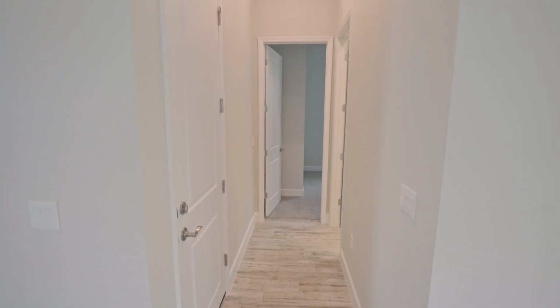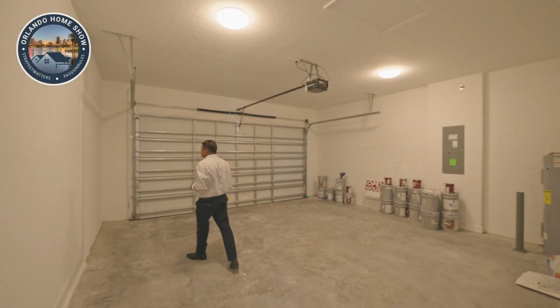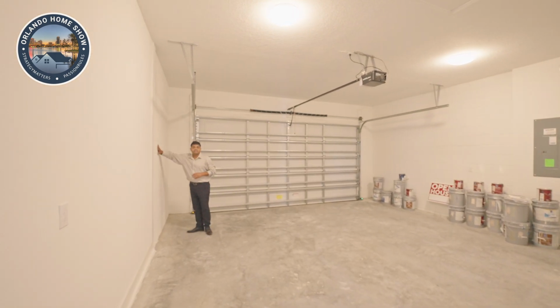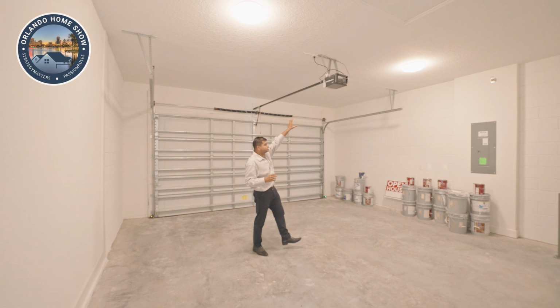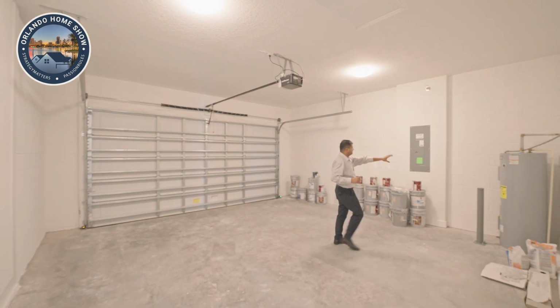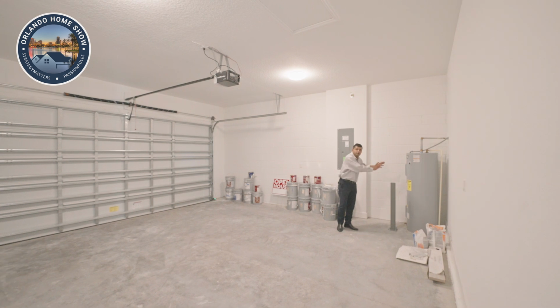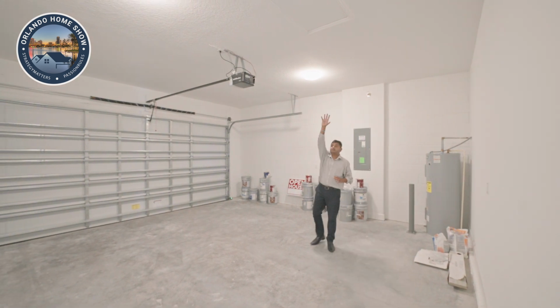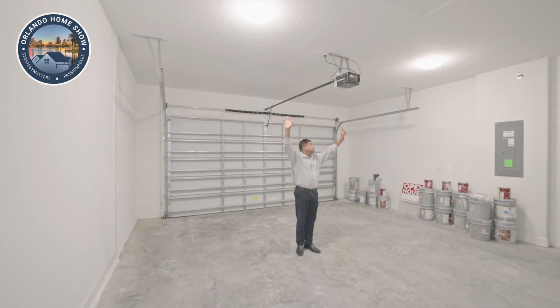I'm going to take you in because I want to point out a couple of things. Now, this is a block construction with the 11.5-foot ceiling, which is very rare. The other thing that is different, you do get the garage opener. You have the water heater right over here, and you have this bollard that kind of protects you so you don't run into your own water heater. Your attic entrance is over there.